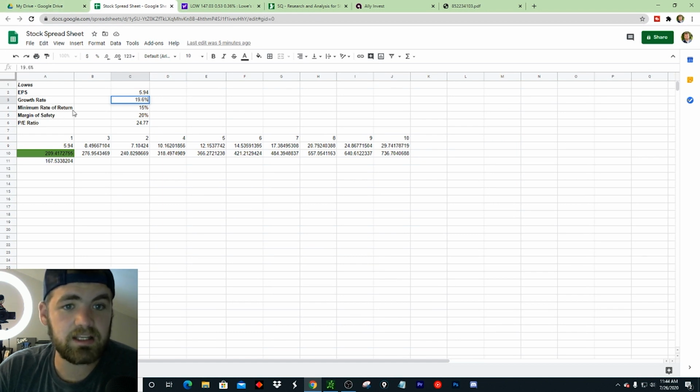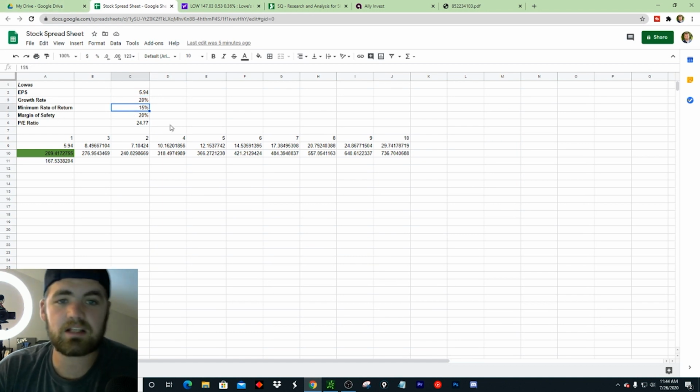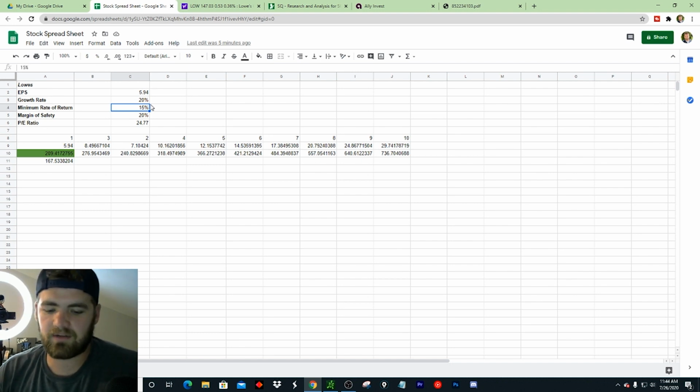So now the next thing here is the minimum rate of return. Now this is up to you guys. I do like 15% because I do think if I'm going to individually pick a stock, I do want it to kind of outperform or attempt to outperform the S&P 500. And the S&P 500 averages around 10 to 12%. So this is just a little larger. You guys can actually change this to whatever you guys want.